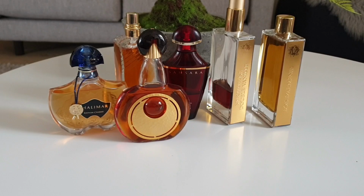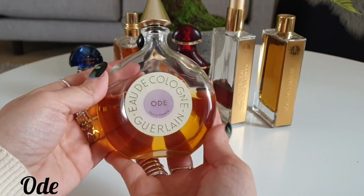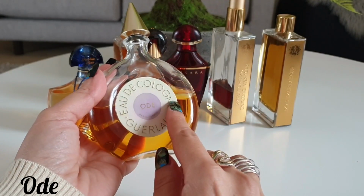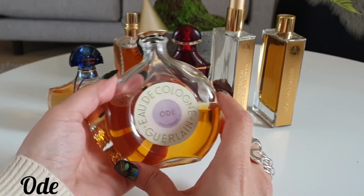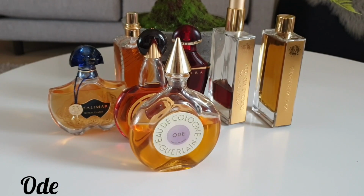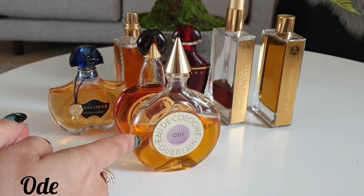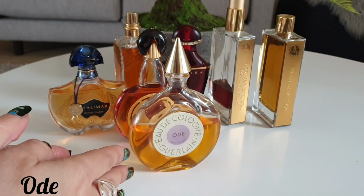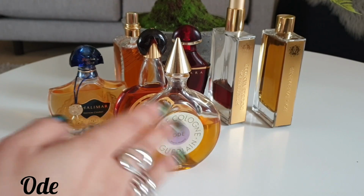Now the next one is long discontinued. It's very old. My bottle is very old, and it's this one, Eau de Cologne. Now, when they used to make these as eau de colognes, I don't understand. I mean, today's eau de cologne is completely different. Eau de cologne today means that it's very weak and that it's not long lasting. Whereas these old Guerlain eau de colognes are quite long lasting and they're very strong. So in today's society, this would have been an eau de parfum easily.